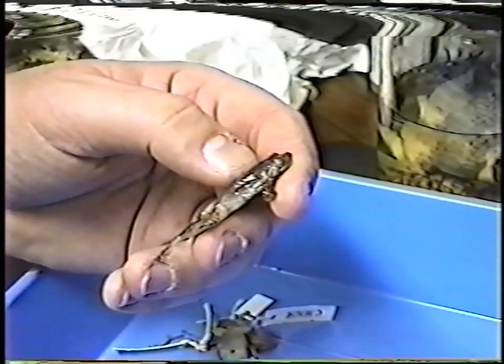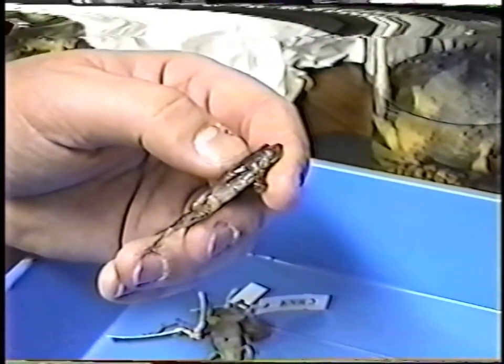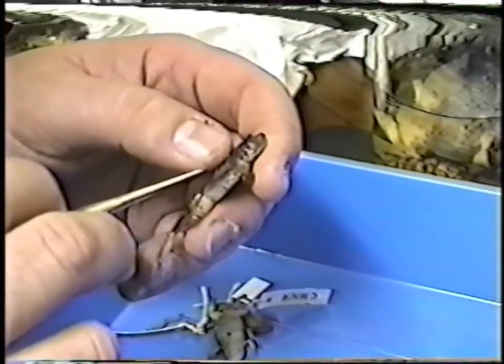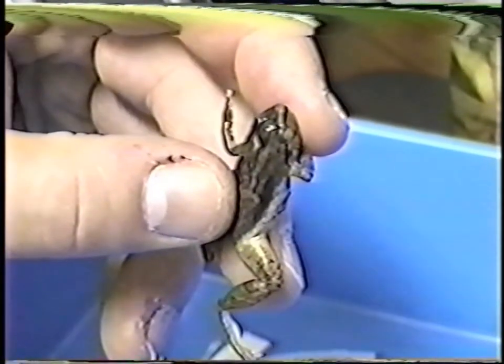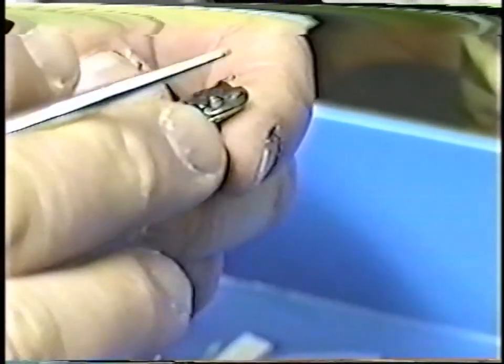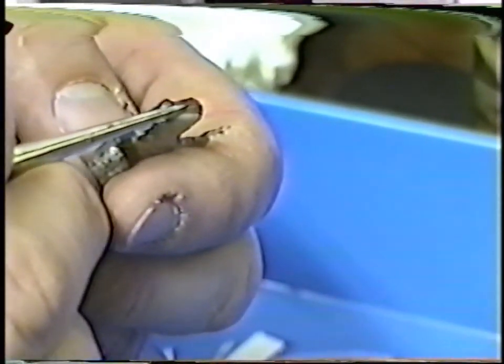The third member of the genus Pseudacris that occurs in Ohio is the mountain chorus frog, Pseudacris brachyphona. Key characteristics for this species are a dark triangle between the eyes. Although this specimen is very dark, it's difficult to see it, but it may show up. Another important characteristic is the fact that on the upper lip there's a faint white line.